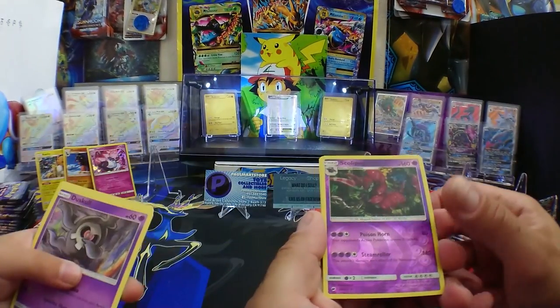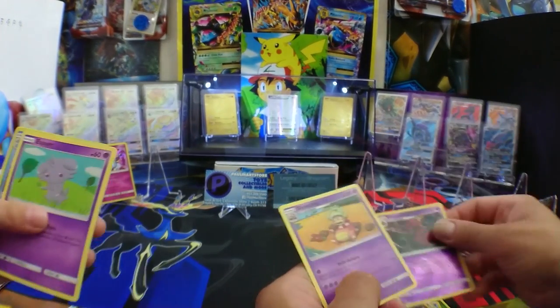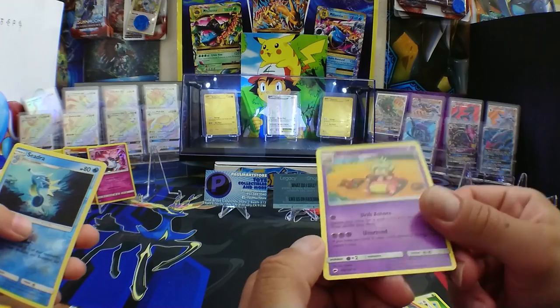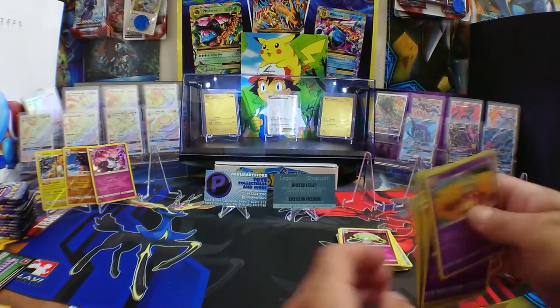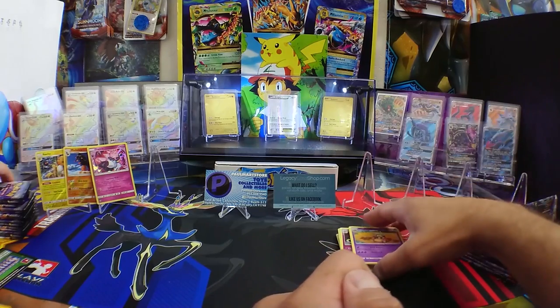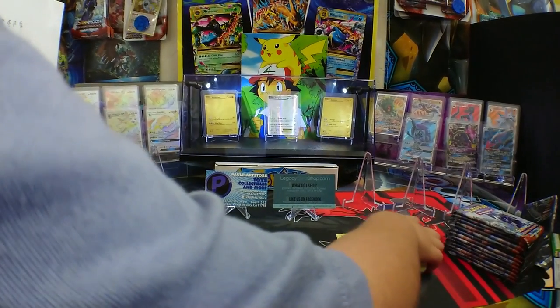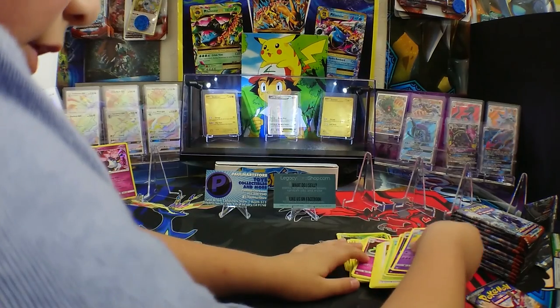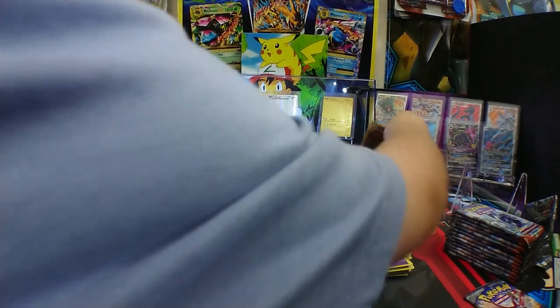Charmander. Duskull. You got a reverse rare. Scolipede. Duskull, Espeon, and Ladian. And Slowking. I had to catch up to you. That's why I kept doing that. So you got 1 point because you got a reverse rare. Cool. Where's your reverse rare? You gotta find it for me now. There you go.